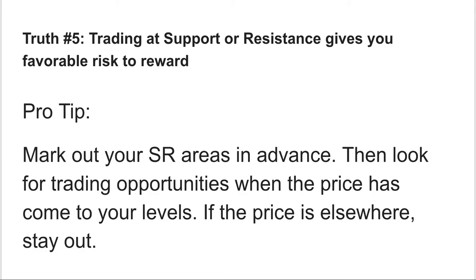One of the pro tips I want to give you is, of course, you want to mark your support and resistance levels in advance, and then look for trading opportunities when the price comes to your level. If the price is anywhere else, if it's not on the support or resistance, stay out. It's going to increase your probability of profitability.